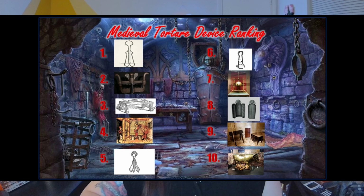Anyway, so finally, in 6th place, we have the breast ripper. Not only would it be incredibly painful, I definitely want to keep my mommy milkers where they're at. So, breast ripper will be taken 6th place.